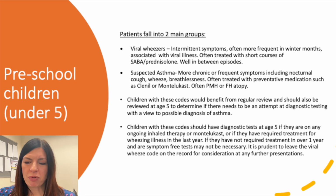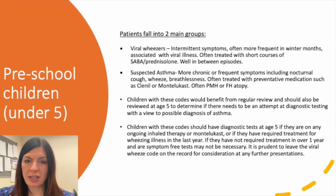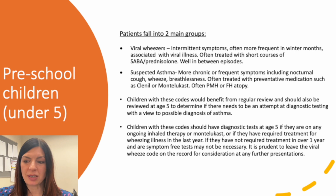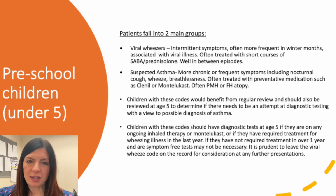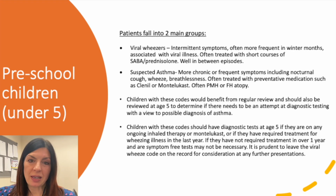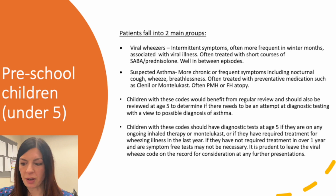And I would say that probably to be safe, if they've required that treatment for symptoms in the last year, it would be sensible to consider diagnostic tests. If they've not required any treatment in the last year, not had any symptoms in the last year, then it's most likely unnecessary. But obviously they could be reviewed if they had further symptoms, so you could certainly safety net those children and their parents to come back if symptoms occur.